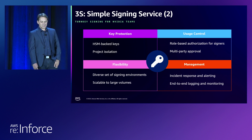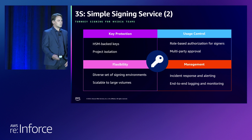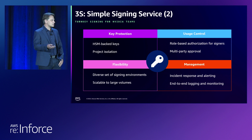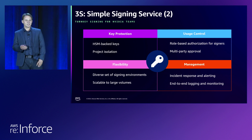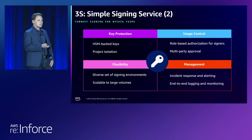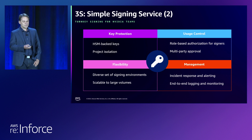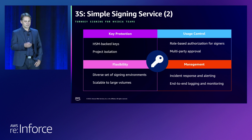It's fairly flexible. There's a diverse set of signing environments. As you might appreciate, if you need to sign a Windows binary, you're typically going to use Microsoft Sign Tool, and Sign Tool needs to run in a Windows environment. Correspondingly, the Mac signing tool wants to run in a Mac environment, and typically GPG will run best in a Linux environment, and so on. And so 3S has flexibility to support different environments for its backends.